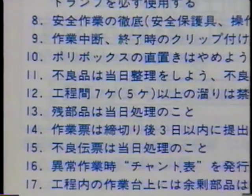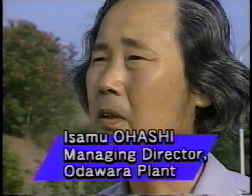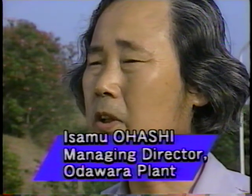So what was the idea behind the distribution of these notebooks? Let's ask the former factory manager. The idea of producing the notebooks was to transfer the fundamentals of work standards and the proper attitudes toward work to each person individually, so that everyone could grasp the meaning of the buy-buy strategy. The notebooks worked like a driving force to help achieve our target of doubled productivity.